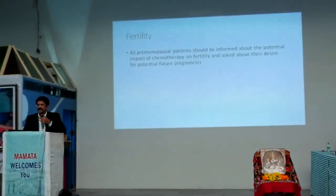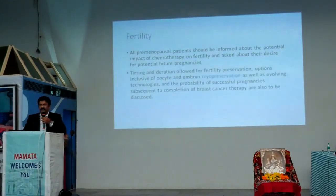If a young patient comes, we should always consider cryopreservation of the ovary. And this is one more thing: if a young patient comes and you are in a higher center, you should not directly start chemotherapy. You should give her the option of cryopreservation. Preserving women's ovaries is very important. Most centers have a gynecologist who preserves them.